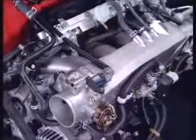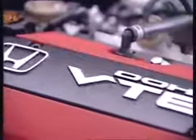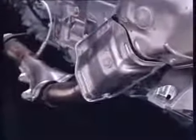The new 2-litre 4-cylinder engine is the product of leading-edge technology applied with attention to every detail. By combining racing engine-like performance and advanced exhaust emission processing in a compact package, Honda has set a new standard for the car of the future.